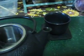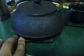And I got all this. I got the teapot, the little hot pad for it, and it's cast iron too. I got the cup. It's cast iron, as you can see, and it's heavy. And I also got a little saucer to go with it. So this is just a set of one.